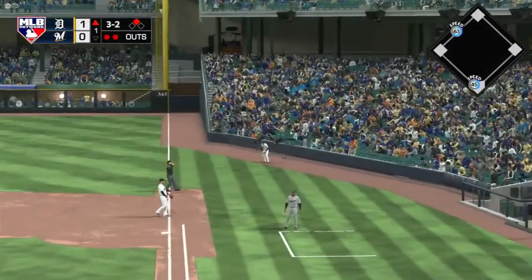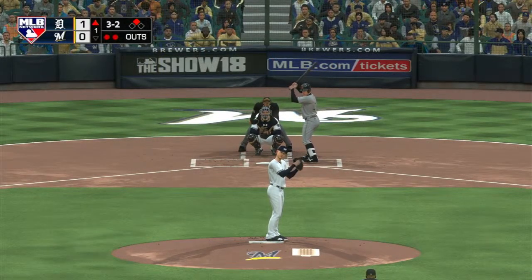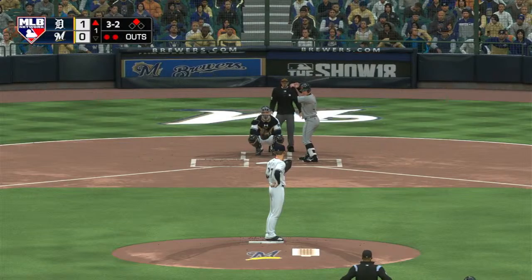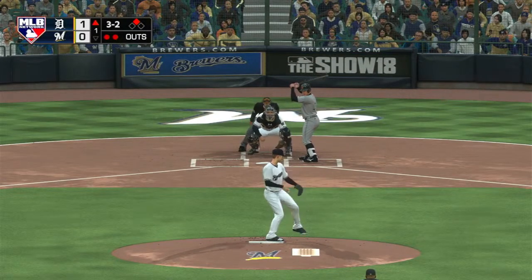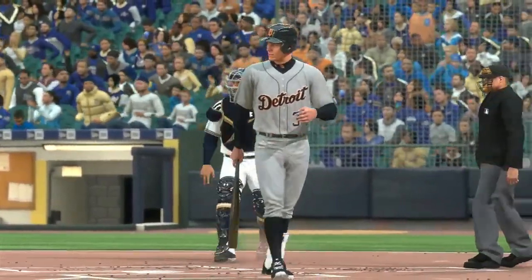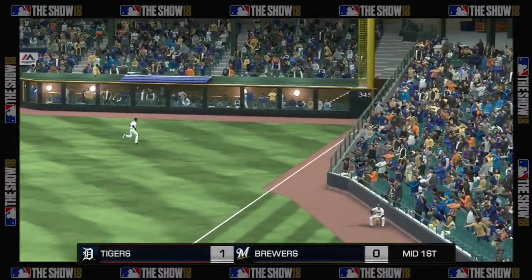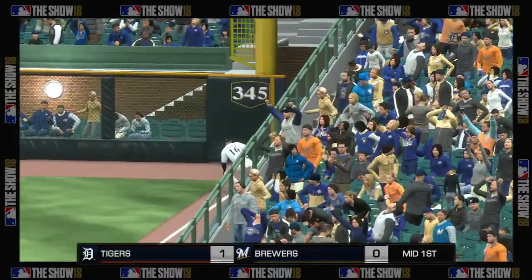Swing and a liner. Foul. He's set. Here's the 3-2. Fouled away. Castellanos stands at second with 2 gone. A swing and a miss as he chased with 2 strikes, and that will retire the side. Tigers get 1 on this swing of the bat from Nick Castellanos. Last chance coming up for the Brewers, and Detroit is off to an early 1-0 lead.